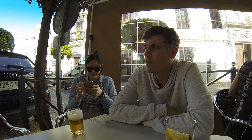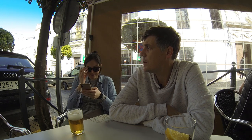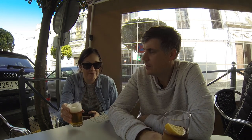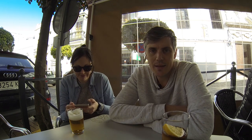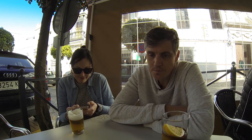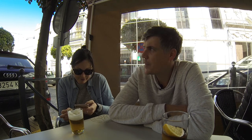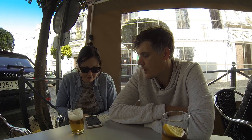We're up in the hills of Andalusia, and we're into the car, hence why Sarah's drinking beer and I'm drinking Coca-Cola. We drove up here this morning. It's beautiful. The weather is phenomenal. The air is clear. The hills, the roads, everything's been really amazing. And this is our first pit stop as we go up into the mountains, into Ronda.